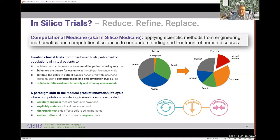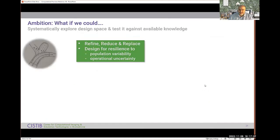And with respect to animal and bench testing, rather than being used as a preliminary step towards human testing, they are most likely going to be used as ways to validate the computational models themselves. So the idea is that we will be able to replace, partially at least, reduce, and refine the trials that we do in humans by better use of computational techniques.